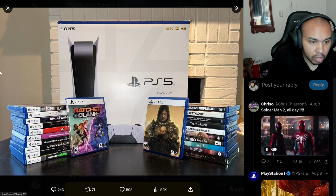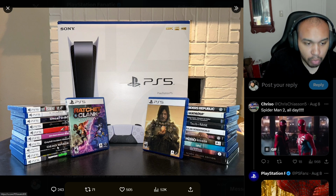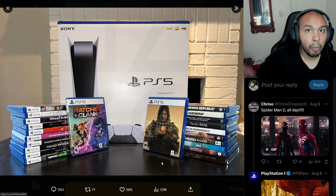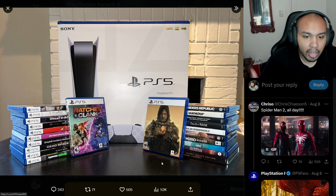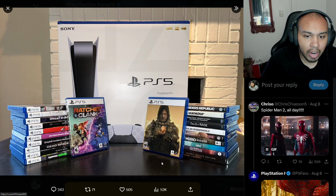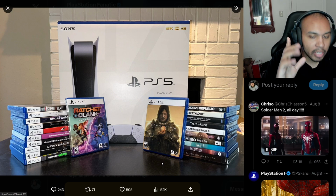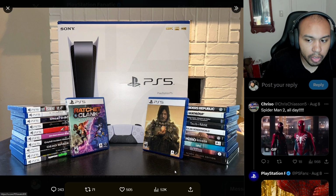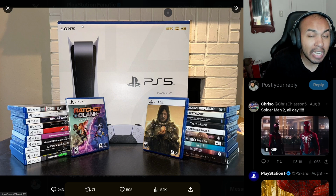There's even some in this photo as I speak, like Ratchet and Clank Rift Apart, the Dead Space remake, or Star Wars Jedi Survivor, Marvel Spider-Man 2. There's plenty of other titles in the PlayStation 5 library to where it's hard to just pick one specific title. It's very hard. But if I had to pick one, I would say Baldur's Gate 3. I would genuinely say that. And if not that, Elden Ring?